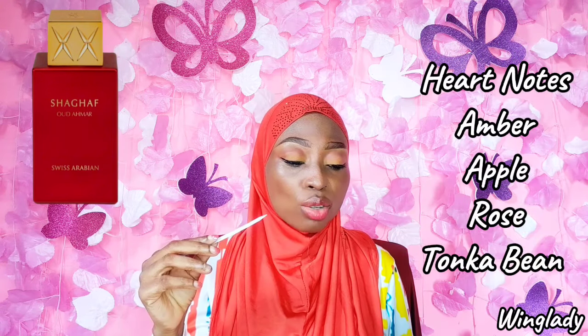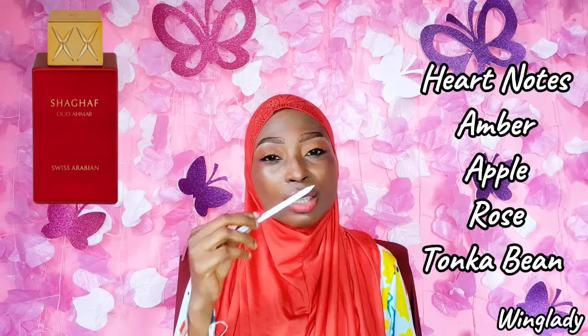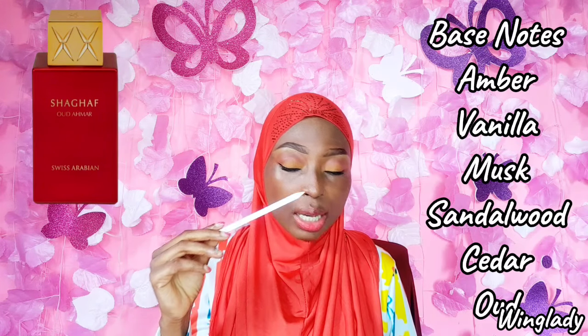Then for the heart, you have amber, apple, rose, and tonka bean. I knew there had to be apple in there because it smells similar to Badi Al Oud Sublime by Latafa. And if you know Badi Al Oud Sublime, that apple in there is absolutely juicy, fruity. As soon as you smell it, you almost taste the apple and it's gorgeous. Then the base notes are amber, vanilla, musk, sandalwood, cedar, and oud.